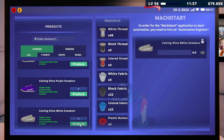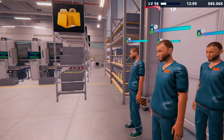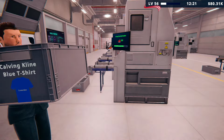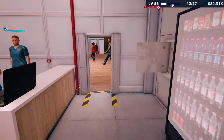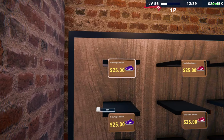5, 5, 5, 5, 5, and 5. Excellent. They are all going. I actually even have 25 machines and the ability to run all that all at once. So while I'm waiting, I'm going to change some of these over.